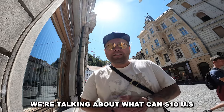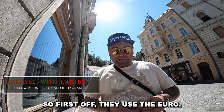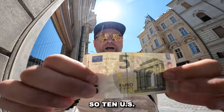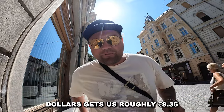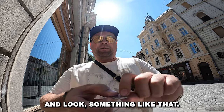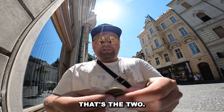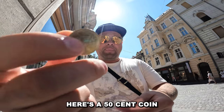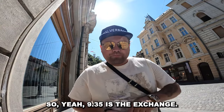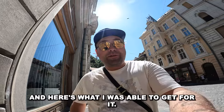Today we're talking about what $10 US can get you in Slovenia. First off, they use the euro, so we've got to exchange that first. 10 US dollars gets us roughly 9.35 euros as of today, and it looks something like that. So that was the 5, that's the 2. Here's a 50-cent coin and a 10-cent coin. So yeah, 9.35 is the exchange, and here's what I was able to get for it.